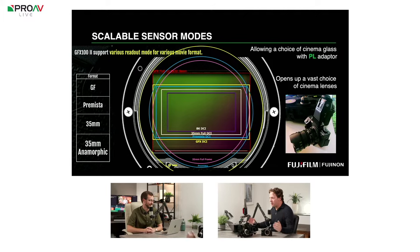We're going the opposite. So you have GF, then you go to Premista, which is our cinema range, our full-frame cinema zooms. That's that blue box. You can see it's just slightly smaller than the GFX. That's interesting, because everyone says full-frame, but what we now know about the Premistas is their coverage is actually slightly larger. As you can see, that blue box is slightly wider than 35mm full.